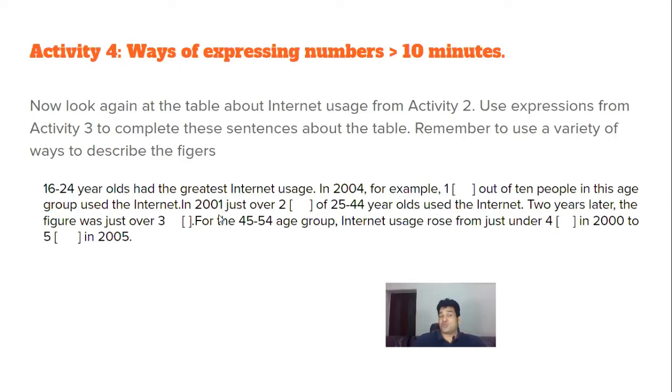In 2001, just over dash of 25 to 44 year olds used the internet. Now the keyword is the year here, 2001, and 25 to 44. So just over, what should be written over here? 2001 is the keyword, so 25 to 44. Let's move back.